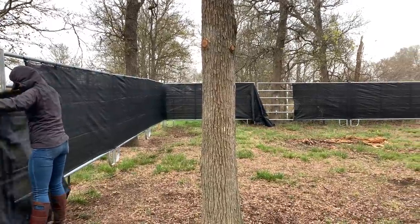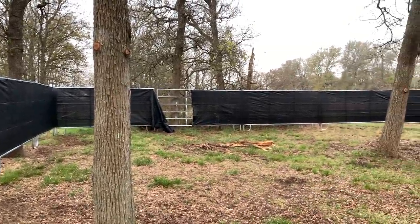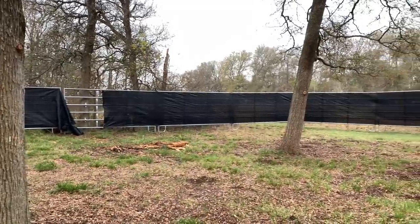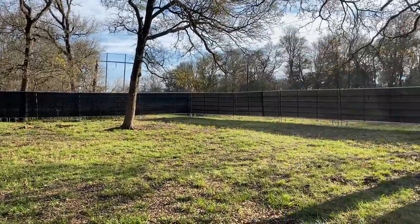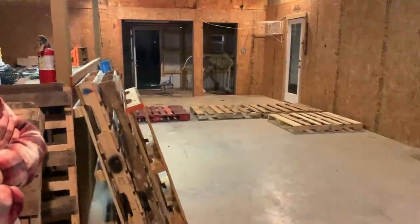Alex got this mesh privacy screen to add to the pen so it would look even more sturdy, like a wall. Britta from Project Equestrian gave us the idea. I think it looks professional. Next, we got a few tons of hay delivered. The hay truck had a rough time getting down our driveway, but eventually all the hay was unloaded and stacked, and we were ready to go pick up Alex's Mustang.